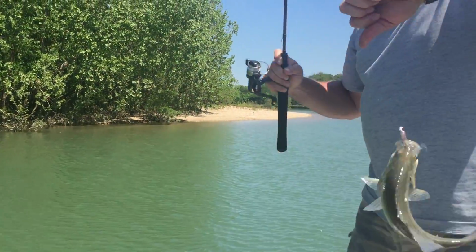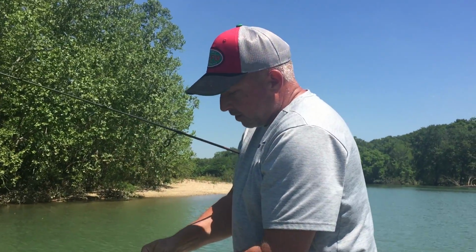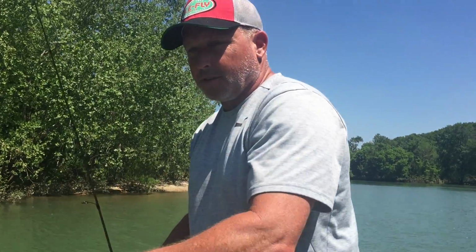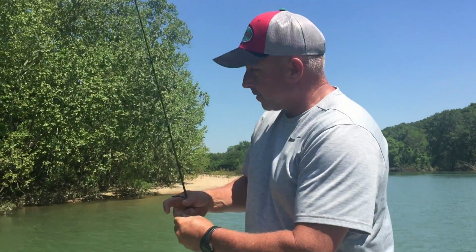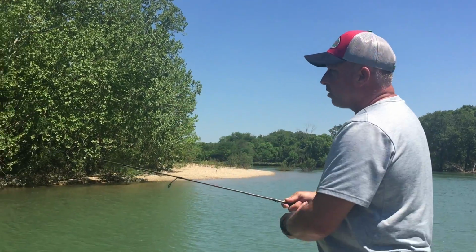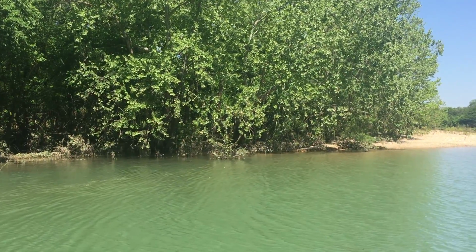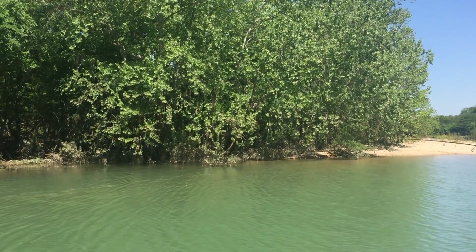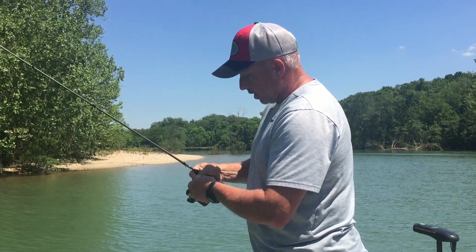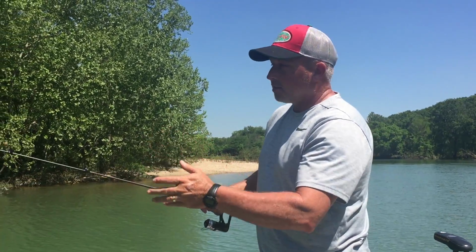Okay, well guys, it looks like it's about 3 or 4 foot deep over there. It's not very deep, and I'm gonna let them put that one in the live well because we're gonna grill that baby. So what I did on that cast, like I said, I cast over into the still water and I let it sink for a few seconds, and then I picked it up and started reeling it in. And as soon as I started to reel it in, that's when that fish smacked it. So you don't have to do anything tricky with the go-go minnow. It does all the work for you.